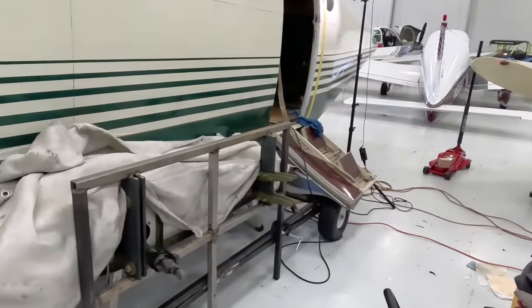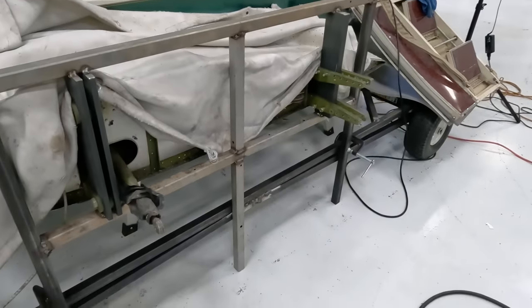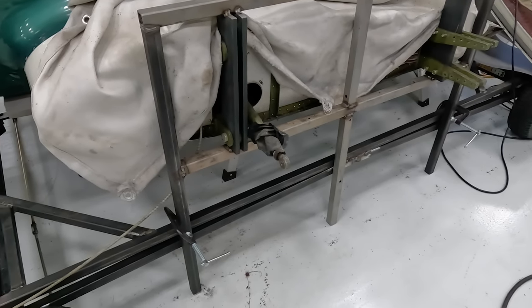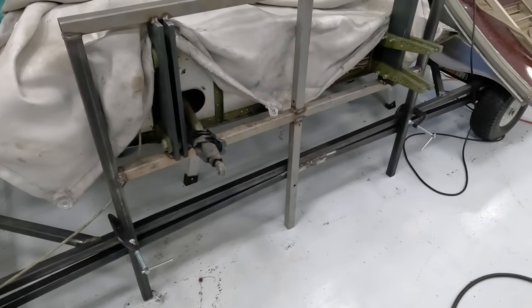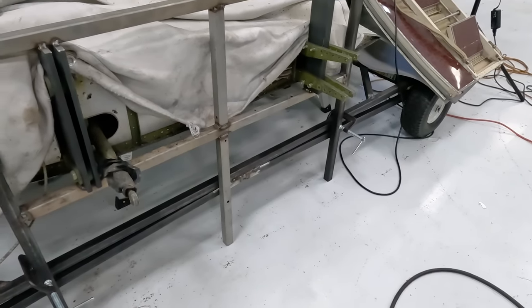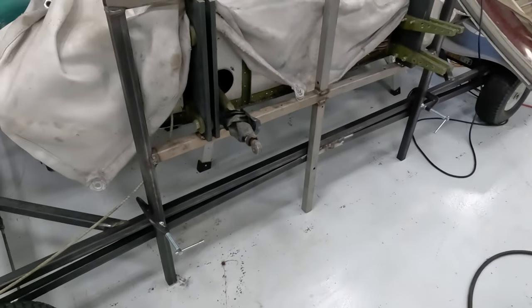Well, side number two is all put together. So just like the other side, the only thing left is to sleeve it. But as of now, the 401 is pretty much completely supported by those three uprights on both sides.